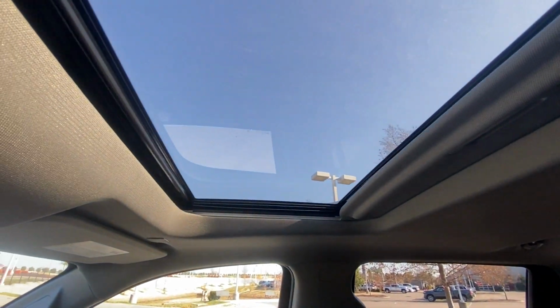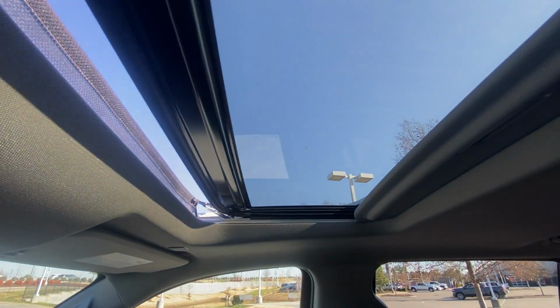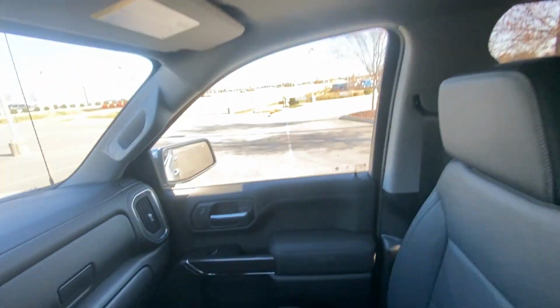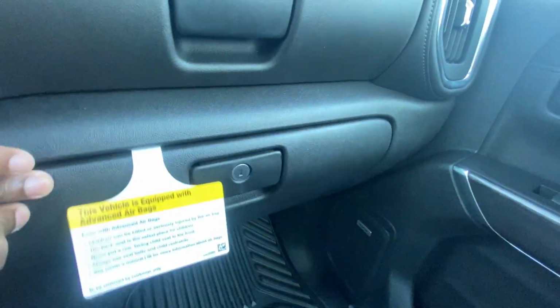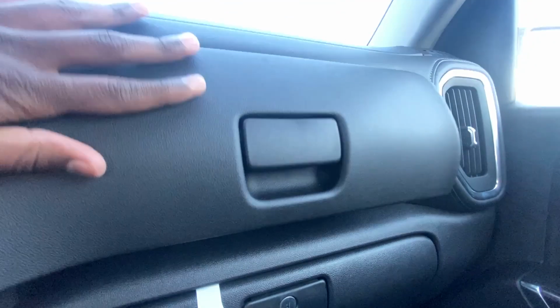And then that power sunroof. So one touch, we can stop it, and then one touch back to close it. And then for our glove compartment, of course, we have our owner's manuals in here. Pretty good size. And then second cargo space there.